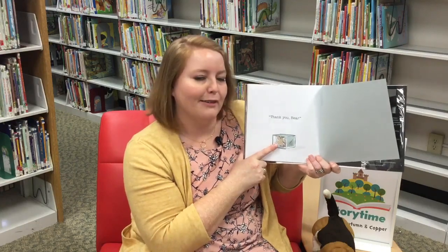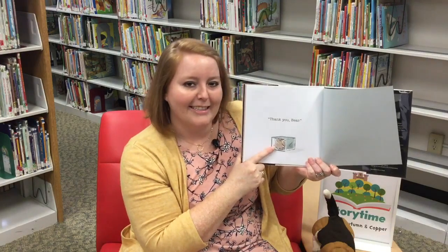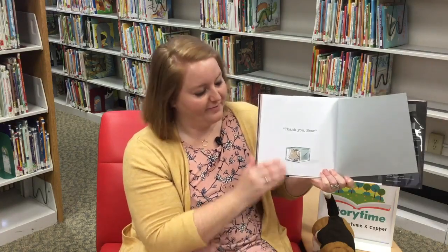So Bear thought of a special gift for his friend Mouse, and none of the other animals got it. They didn't like the box, but it was perfect for Mouse. And do you see what the mouse used it as? As a little house. So Bear did something very kind for Mouse, and then Mouse said thank you. So when people do very kind things for us, it's always nice to say thank you in return. All right, and that's the end of Thank You, Bear.